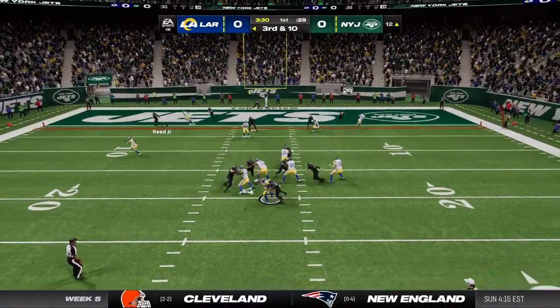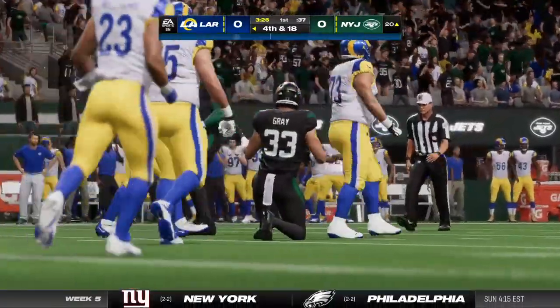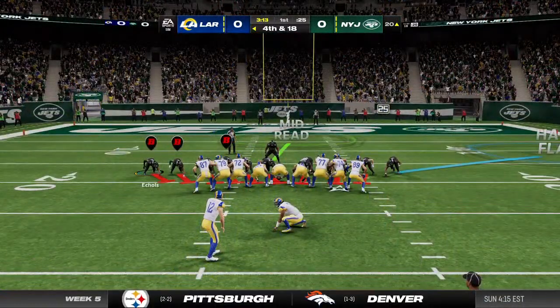Darnold. And he'll go down. Brought down at the 20-yard line. It'll be a loss of 8 on the sack, and it's going to lead him to 4th down.